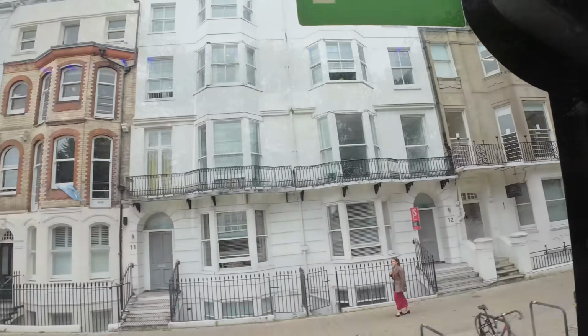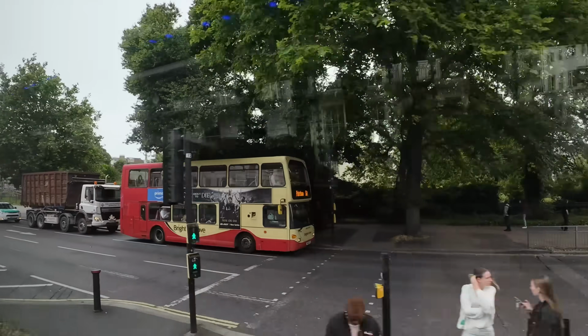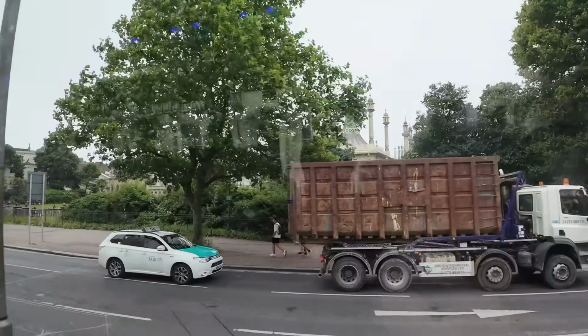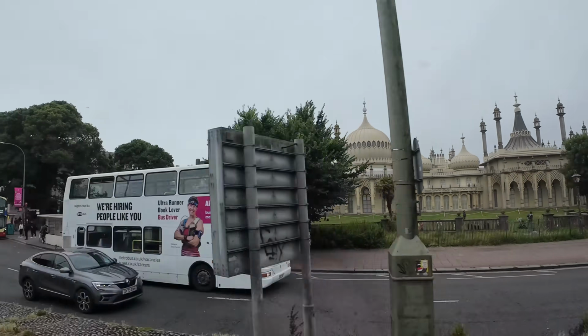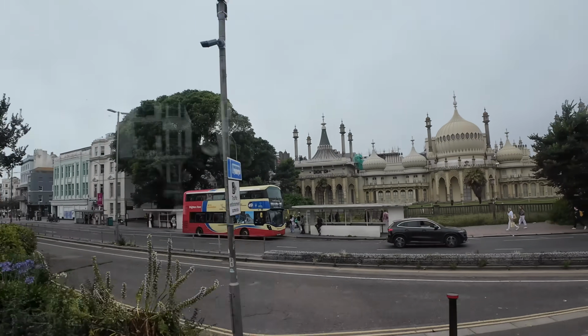Yeah, and I must say, our arrival into Brighton was quite impressive, even on a day like this. We passed the Royal Pavilion here on our right, which is absolutely stunning, isn't it? And for this alone, I think it's well worth staying on the coach until the very end.